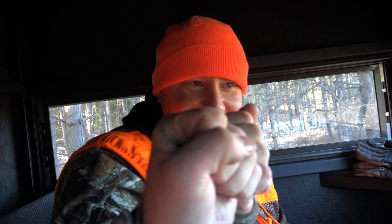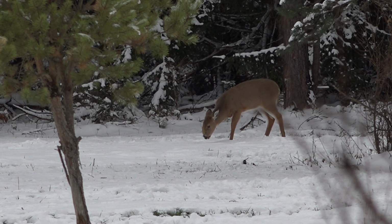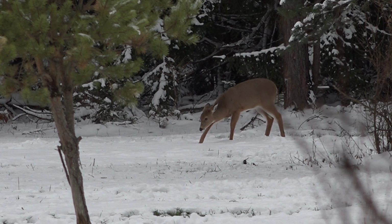And you can do this two different ways, not four, but two. You can hunt right over this corn pile, or you can back up 50 yards off that a little bit if you have, say, a specific trail or travel corridor where deer are coming out of a bedding area going to this corn pile. You can hunt that intersection there in between that bedding and food.